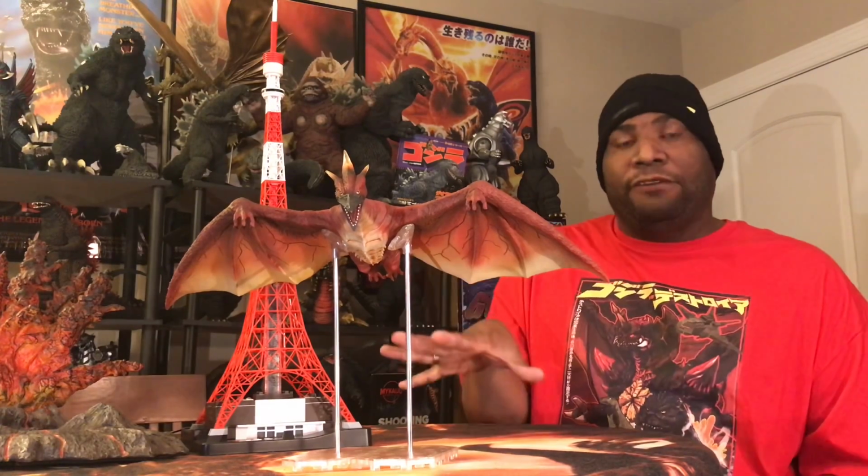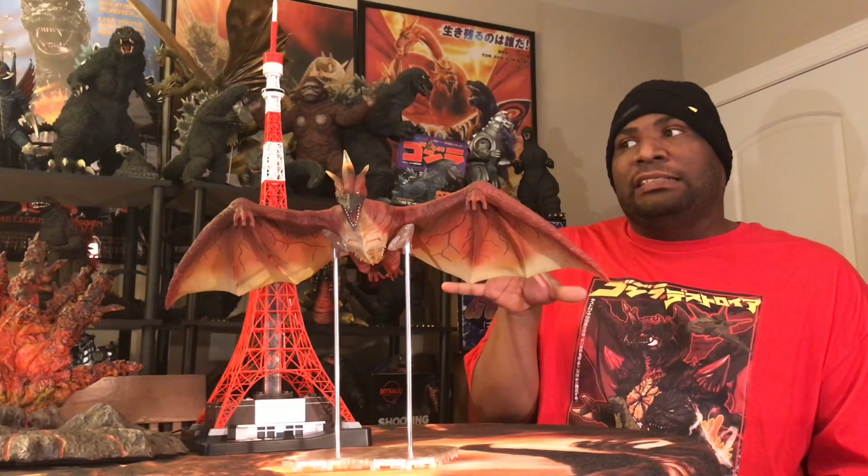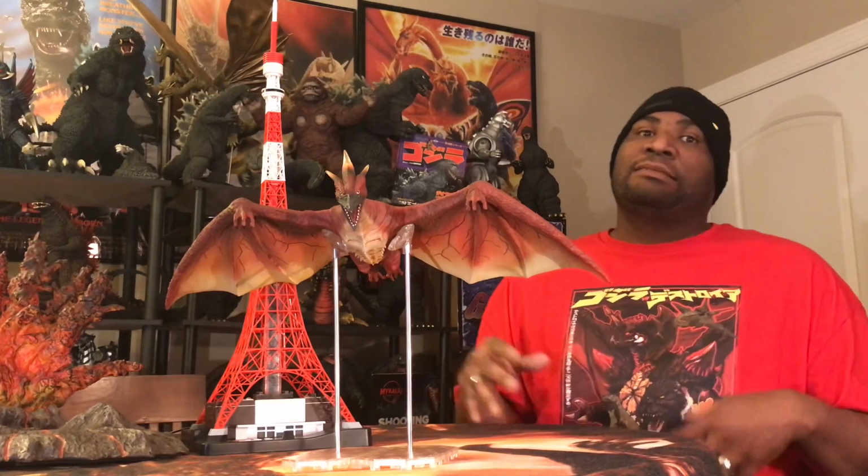Just because the film is not my favorite does not mean that it should stop me from wanting to collect a quality collectible piece. And that's something I advise other collectors out there to think about also when it comes to collecting pieces that you want or may not want, because not every kaiju or every film is going to appeal to every Godzilla fan. I get that, but I don't want you to deny yourself a quality kaiju piece because you have a certain disdain for a certain character, or if the character is not too high up on your list.